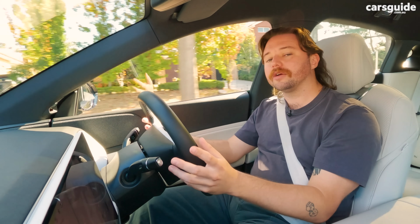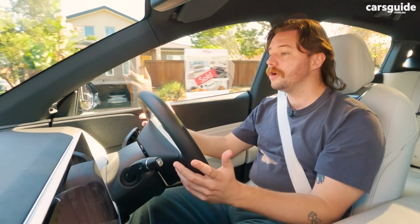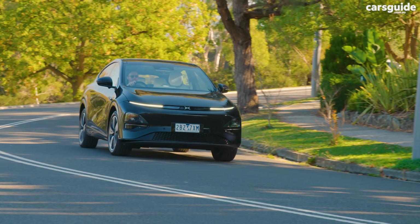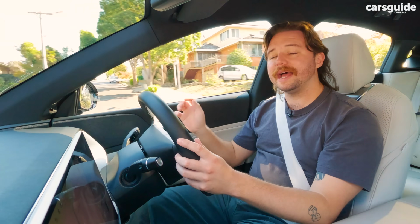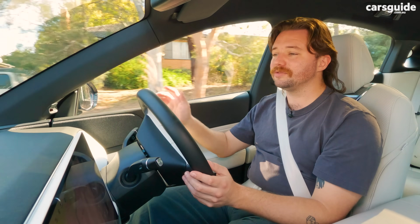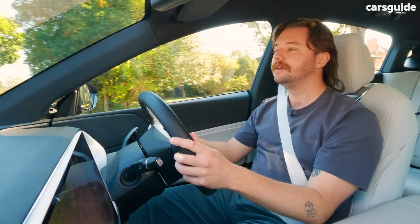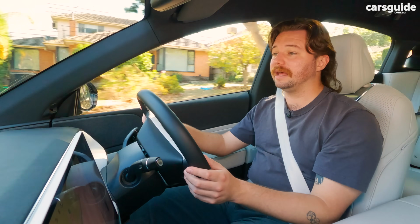It's not necessarily a dynamic masterpiece, but like I said before, there are no red flags with this car, and it does handle some of those more uneven surfaces a little bit better than the BYD. It's not quite as quick, it's a little bit less powerful, but at the same time, it doesn't really affect the way that you drive it. It still has that same EV urgency that you get out of anything where you can access most of its torque immediately.